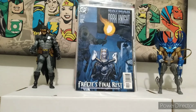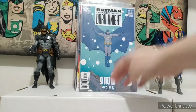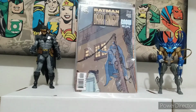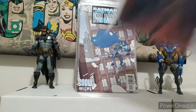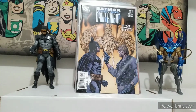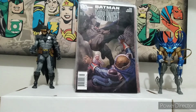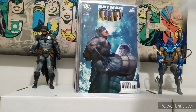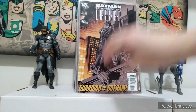We get Mr. Freeze. We go from a Mr. Freeze story directly to another Mr. Freeze story. Blaze of Glory. Joker story. Old-timey Clayface here. And it looks like Mr. Freeze again. And then I think another more current continuity story ends this out.